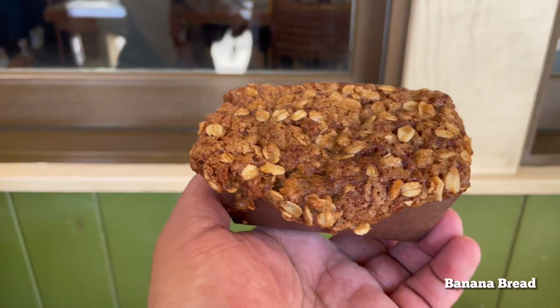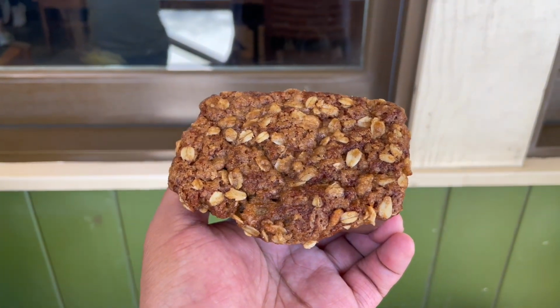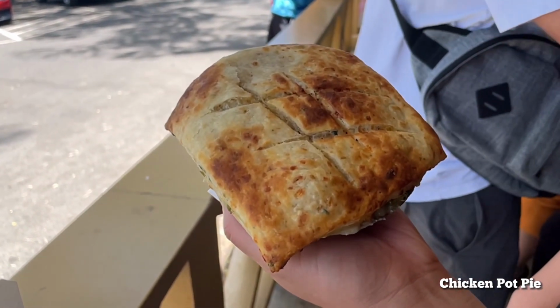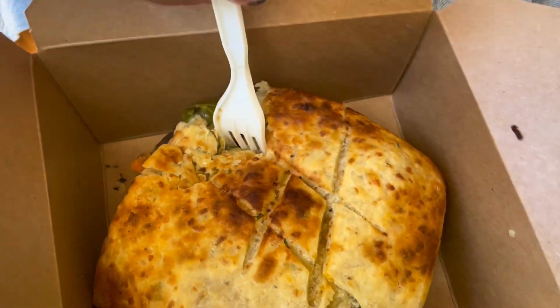I also tried the banana bread. I thought this was nothing special, but it was good. This is the chicken pot pie. This was really good. The wait for it was pretty long, but it was well worth it because it tastes like a Thanksgiving party in your mouth.